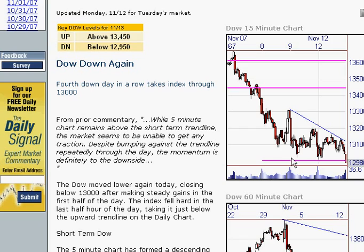Actually, let's start off here. This is a site called signalwatch.com. It's a pay site, but he'll let you look at the Dow here for free. It's a free preview, so you can look at the different setups he has on. He's a highly technical trader, and I usually use him to back up some of my research and see if things line up and what he's looking at. Looking at the Dow here, you can read his commentary about it.